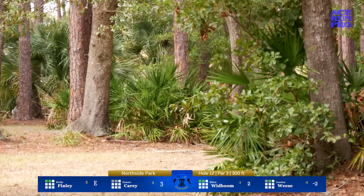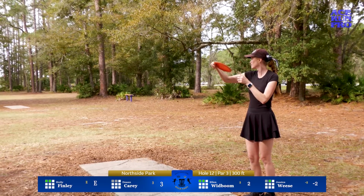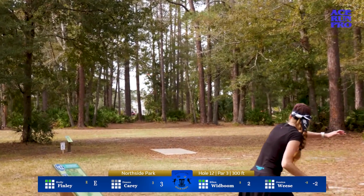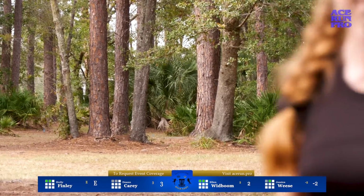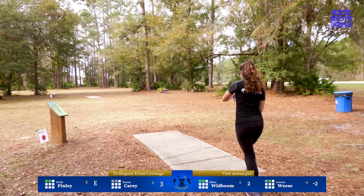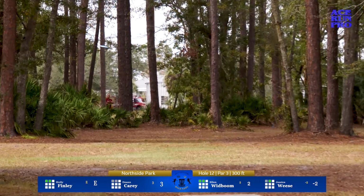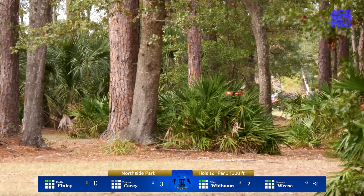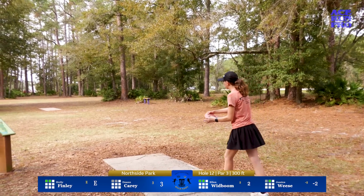Widboom opting for the right-hand side with some finish there and gets clipped a little early. Oh, that looked like a good line there, but unfortunately hits one of those late trees. I feel like the forehand plays more optimally on this one, as we're going to see Weese take the wide forehand line and get some flair. Yes, she does. Very well executed there. Looks like that's going to put her inside the circle.